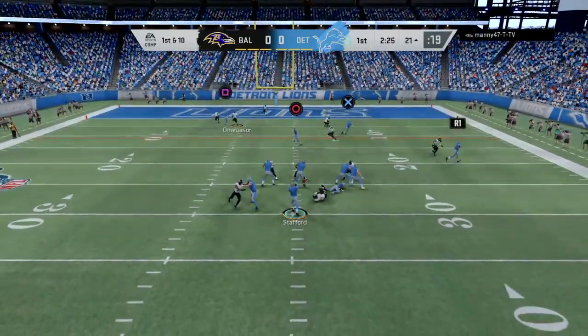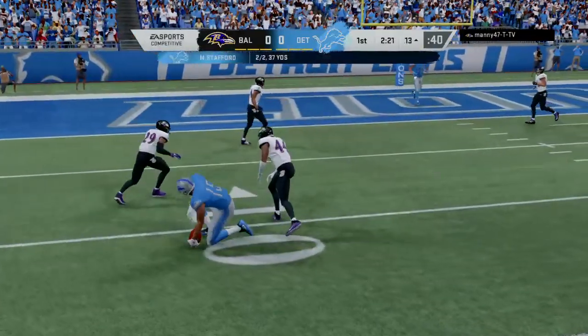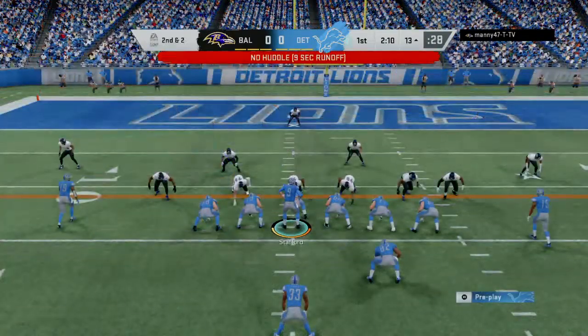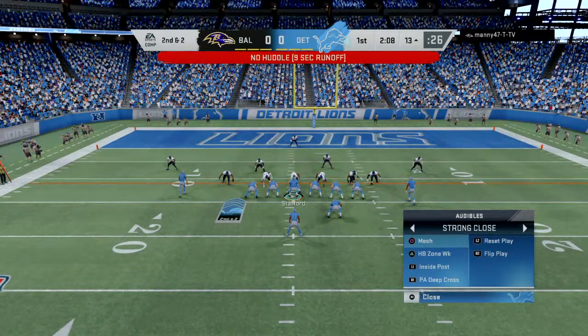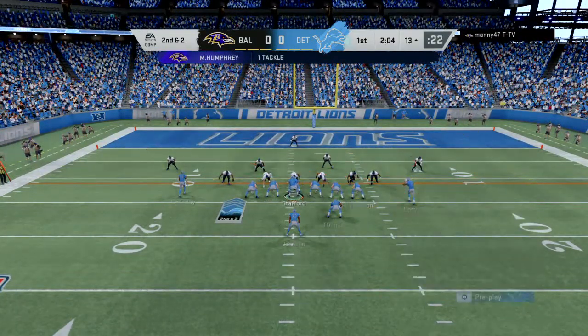On first down, Stafford here. This one complete to Lacey. This will be stopped about 2 yards shy of the marker. 8-yard gain, second and 2. A good pickup there. 8 yards on the first down completion.